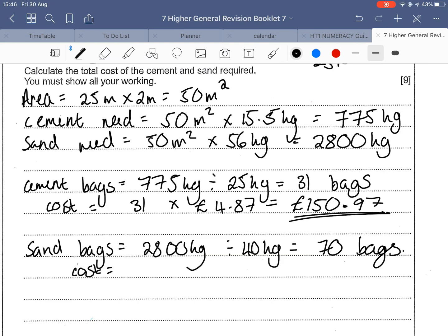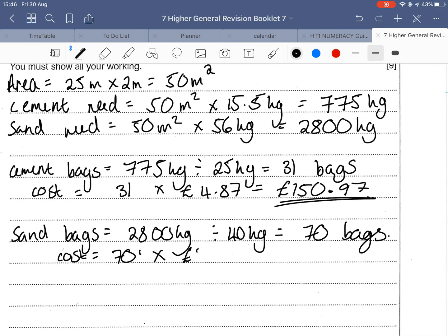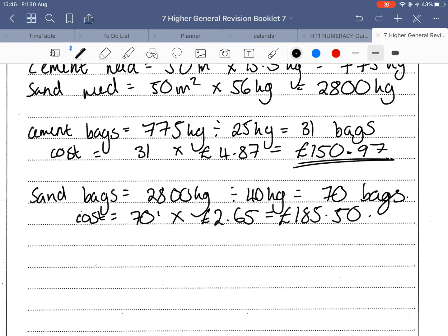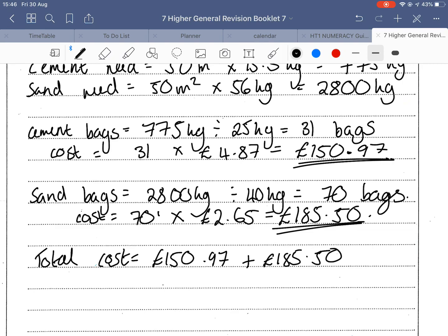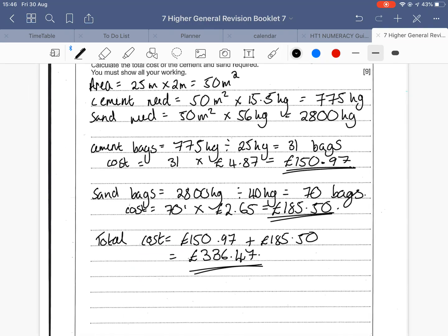So the cost, they are 70 bags times £2.65 each, which is £185.50. So that's how much the sand is. Our total cost is just to add those up. So we've got 150.97 and 185.50, which gives us £336.47. So that's how much it's going to cost him to build a wall, isn't it?